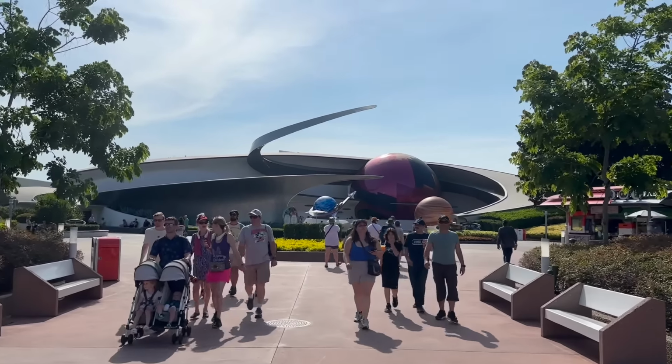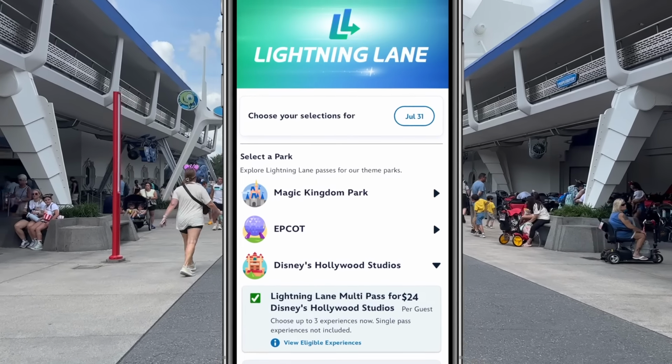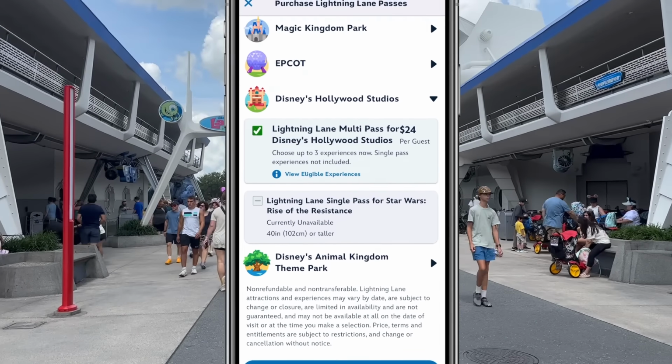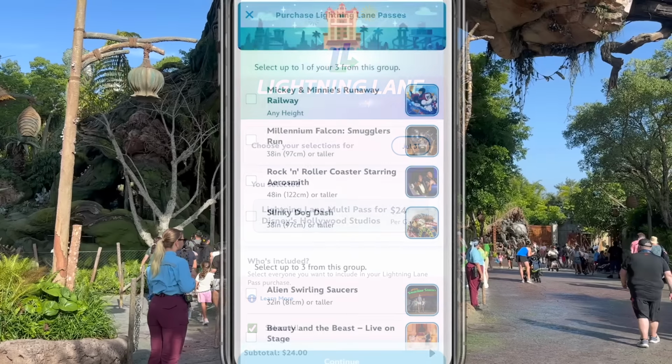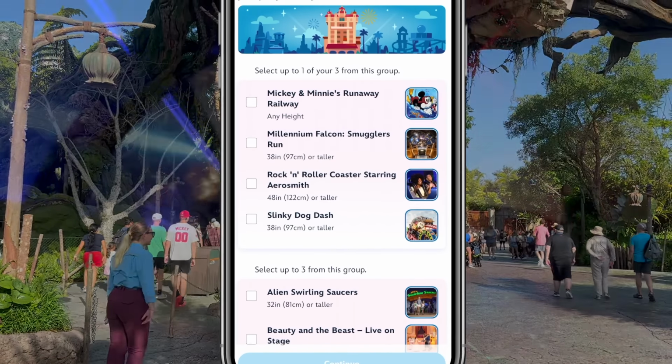When the DFB reporters got all scientific for us and decided to see what it was like pre-selecting Lightning Lanes with a hotel versus without one, the results were actually pretty shocking. What we wanted to find out was how the tier system selections looked after the first wave of Lightning Lanes went out.